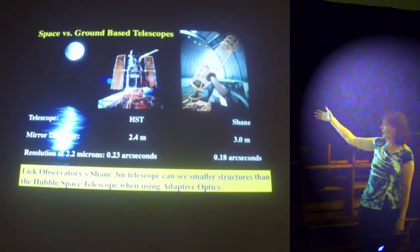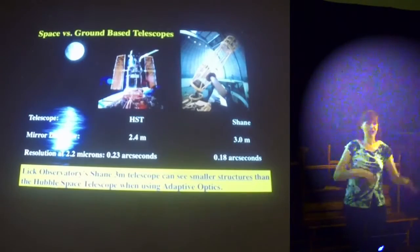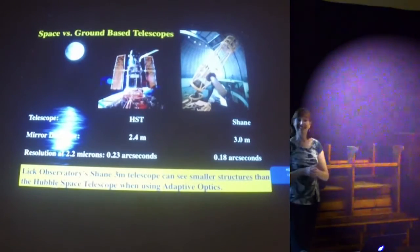Now, the Shane Telescope, with a bigger mirror, and the laws of diffractive optics, and I'll show you an equation later that you don't have to remember, we could actually do better. We could see something that's 0.18 arcseconds, or just about a fifth of an arcsecond.